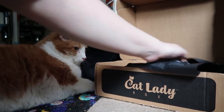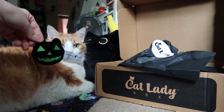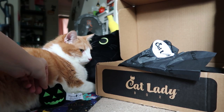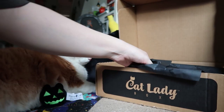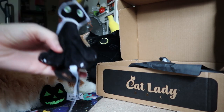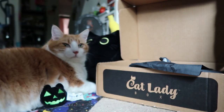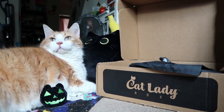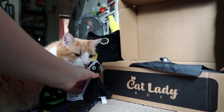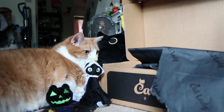Okay, what is next? What is next, my darling? Oh, the little kitty jack-o'-lantern. That is for you. That's cute. Next toy for the beanie. Look at that. It's a little unicorn black cat. Isn't he cute, beanie? Aww. How cute. He's a unicorn. Yay! And the other thing is cat ears for me.